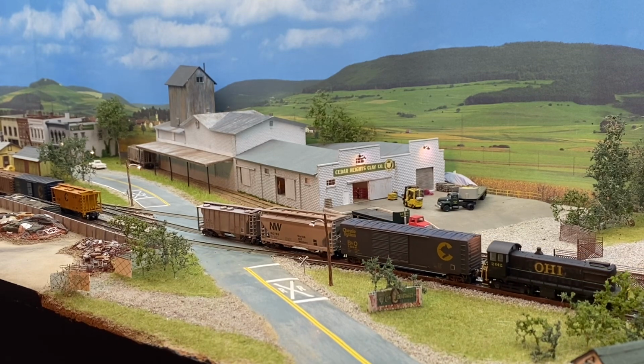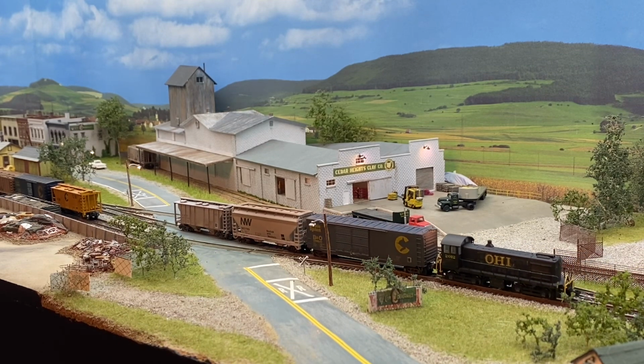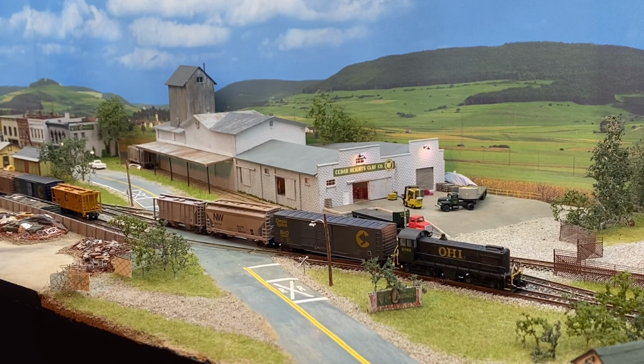So we're pushing the cars and we'll leave them on the main. Push them up by the depot.